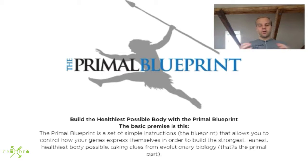The Primal Blueprint is a set of instructions, a blueprint that allows you to control your genes and help you express your genes in the way you were built to, stronger, leaner, and as healthy as possible. Taking clues from evolutionary biology, and this is the primary part of the Primal Blueprint and why I like using it.